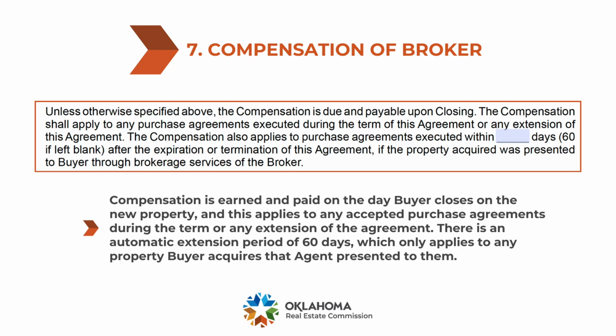Most of the time, you'll likely use Box A by putting a specific dollar amount or whatever fee that you charge for your buyer broker services. The last part of this paragraph informs consumers that if you show them a property after signing this agreement, and the agreement is terminated or it expires, the compensation that you listed is still due at closing. This wording is similar to the termination clause in paragraph 6, but it applies if the agreement expires as well.